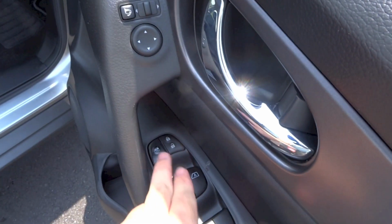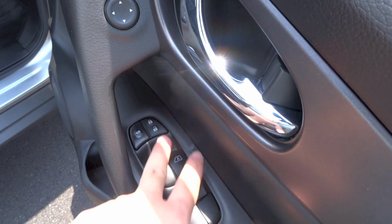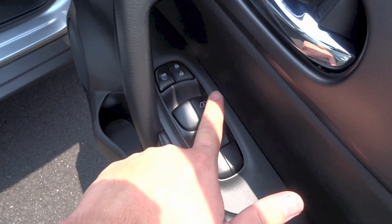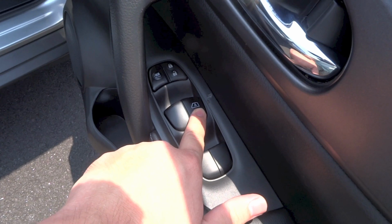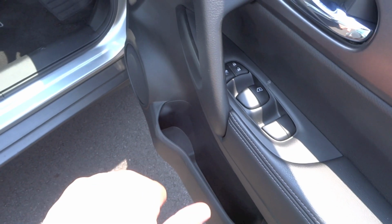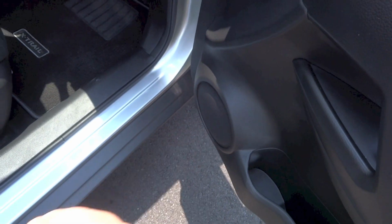Mirror controls, window lock, central locking, and your window controls. All of the windows in this car are powered, while the driver's side is the only side that gets a full automatic function in both directions. Storage, bottle holder, and speaker.